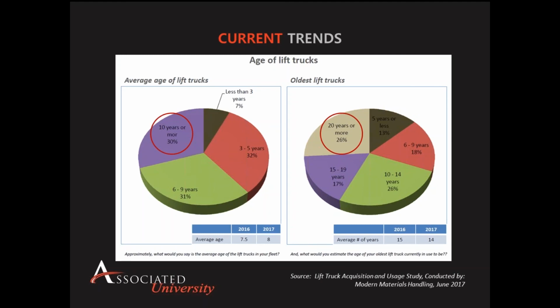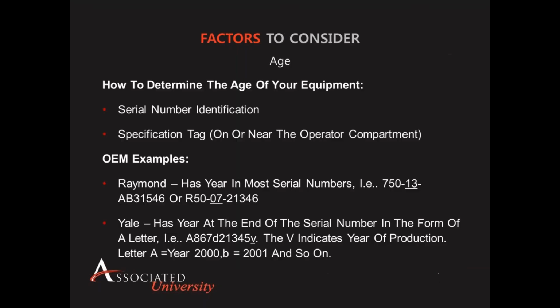So when talking about the age of your equipment, how you figure out some of that is often complex for people who aren't in that field every day. Looking at the serial number and how you find that. One exact way is the specification tag that is located on or near the operator compartment. It's also known as a data tag. This would contain the serial number, maybe some specifications, capacity, load center, etc.